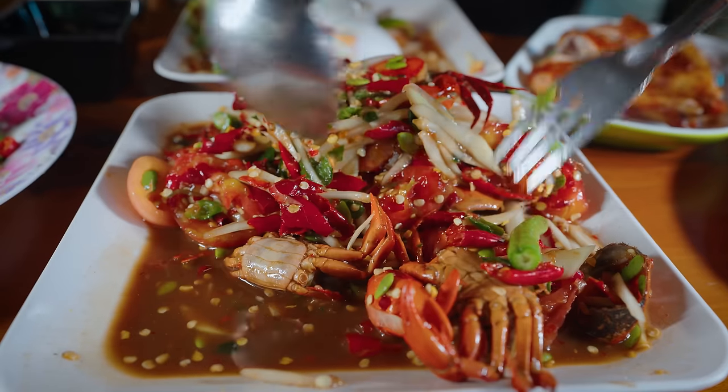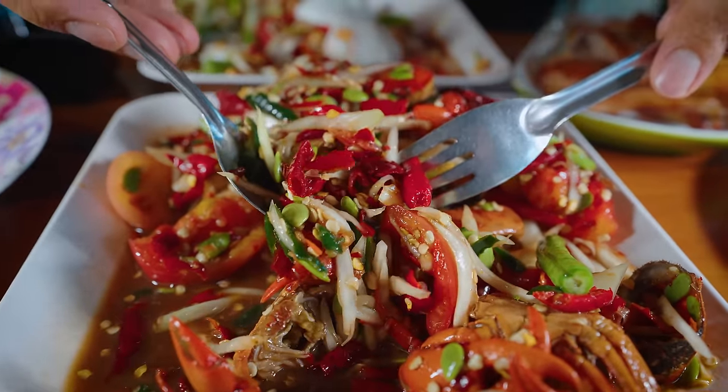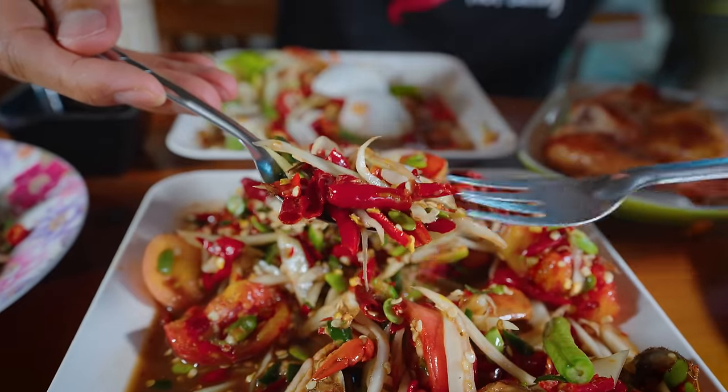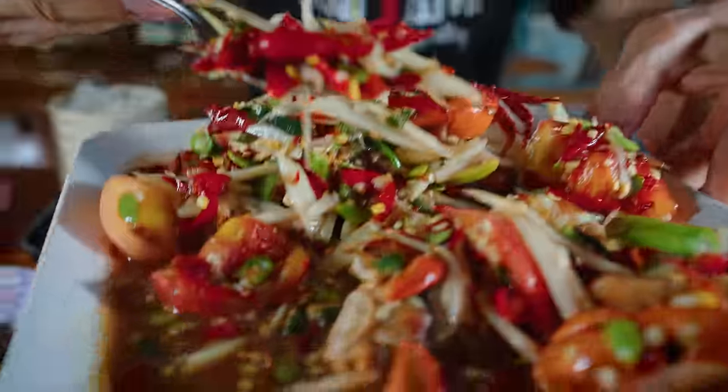Seriously. There's more. This is one of those plates where, look, if you scoop down below, there's more chilies than papaya. Oh man. She added in ma-khaam, white papaya seeds. Look at that. Look at that bite.